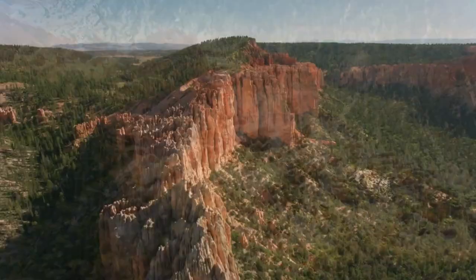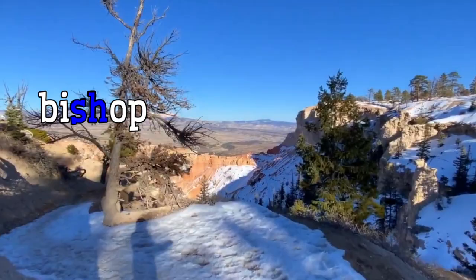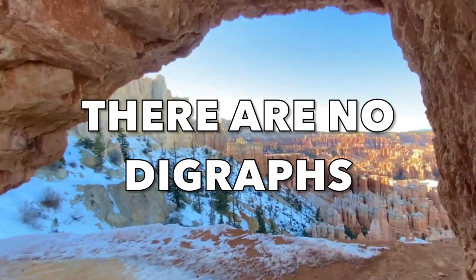In standard English spelling, some sounds can be spelled with a digraph, which is a combination of two letters, such as the SH in bishop, the CH in church, and the TH in faith. There are no digraphs in the Deseret Alphabet. So unlike standard English spelling, all these sounds have a dedicated single letter.